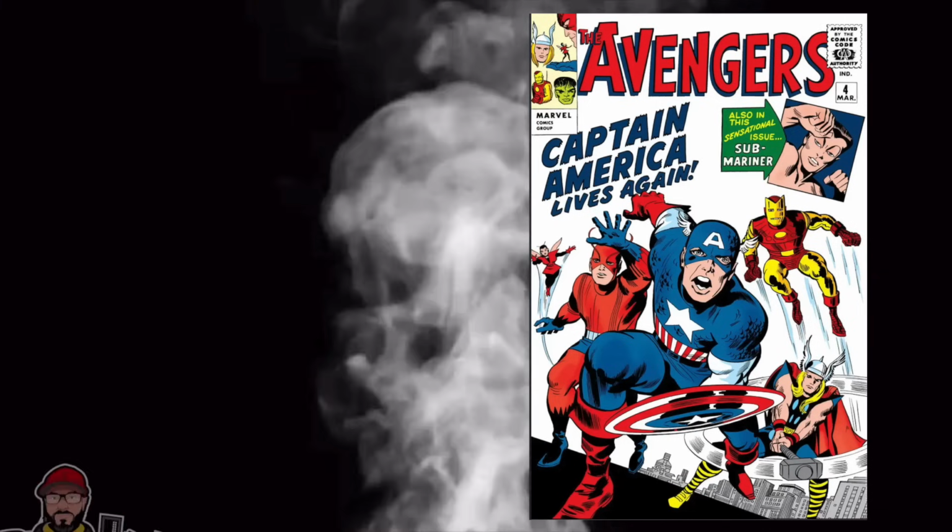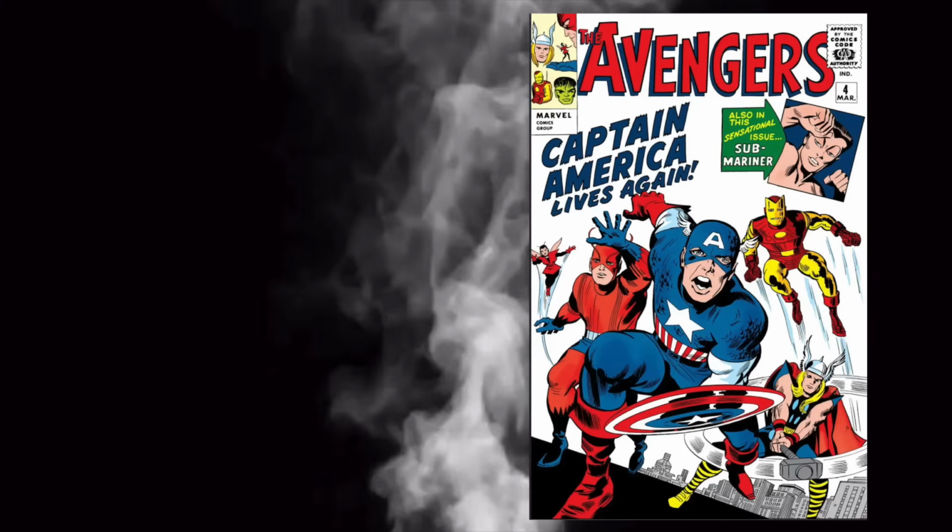Coming in at number 8 on this month's Hot 10 is Avengers number 4, the first Silver Age appearance of Captain America, Steve Rogers. This is where Captain America joins the Avengers as well.